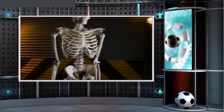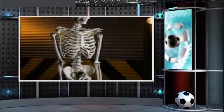T minus 7 seconds. Bill Nye the Science Guy. Brought to you by Bones. Without them, you wouldn't have a leg to stand on. Bones and muscles available in fine animals everywhere.